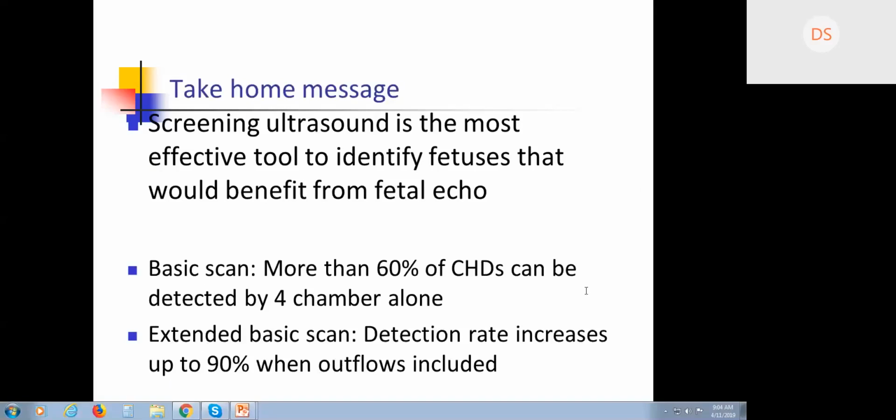The uses and the role of fetal echo, we will have to go through individually by the views and talk about it. But in general, I can summarize for today's session that fetal echo is done for ruling out major heart problems which are complex and need multiple surgeries or may not be curative in nature. Fetal echo is not done to rule out small cardiac problems like ventricular septal defects or treatable lesions.